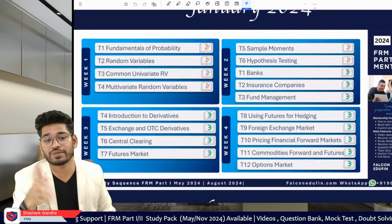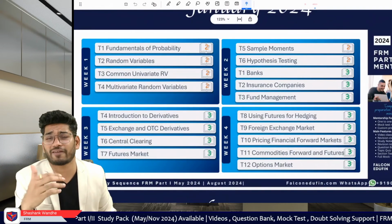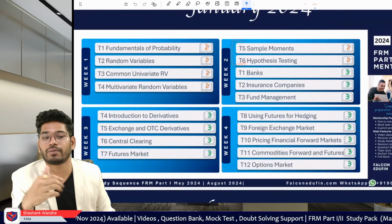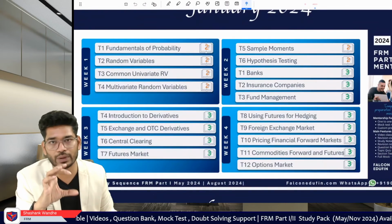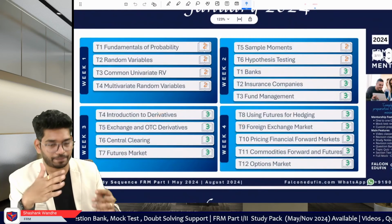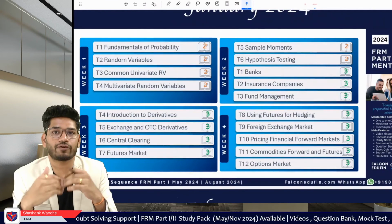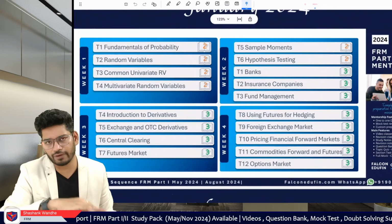Now again, the question is why I'm saying it is lighter. There are 5 chapters. Out of these 5 chapters, these 3 chapters are very theoretical chapters. It takes 3 or 4 hours at max to prepare. So mainly you will be preparing these 2 chapters only. So for this reason, this week 2 is lighter compared to week 1. Okay, and you have to keep following this for all the other weeks. Now here one more thing for the first 3 chapters of book 3. My recommendation is if you are very new to the field of finance, then you prepare these topics in the beginning itself, in week 2 itself.